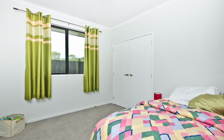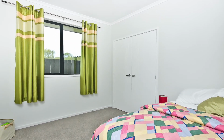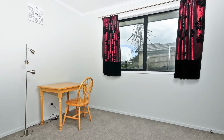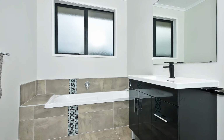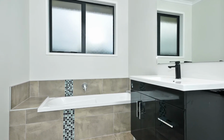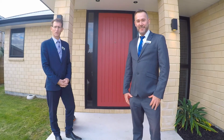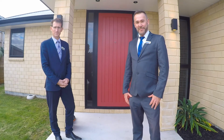The neighbourhood's excellent and the school zoning is very sought after, Harrisville school zone side of Tuakau, decile 5 out of 10. 27 Moira Drive, a 1-year-old modern contemporary designed home.